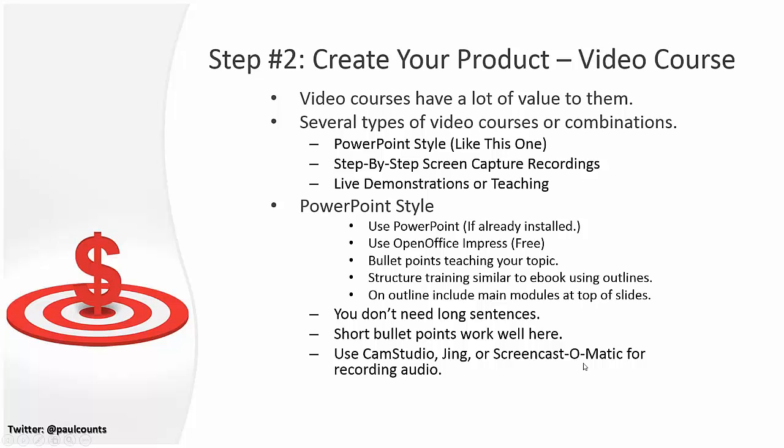There are some different programs you can use. There's one called CamStudio, which is free screen capture, and it's one of the oldest ones out there. Jing, J-I-N-G, is made by the creators of Camtasia. Camtasia is the best one, so I didn't list it here, but I should have listed it. It's about $300, but you can do a 30-day trial. So if you really know you're going to create your product, you could get the trial, try and create your first product, and then once you've made money, purchase it.